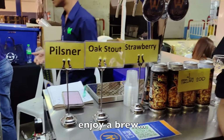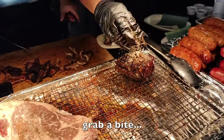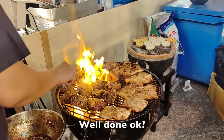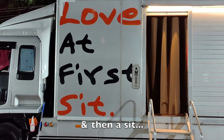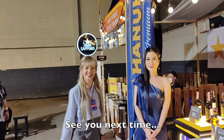Buddy cup from Pattaya. Got a tomahawk waiting there. Mama, help me. Hey, check out the loo. Great name, whoever named this. Cheers. Thank you, ladies.